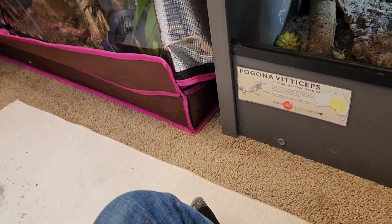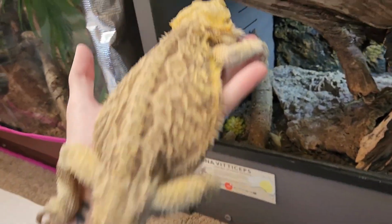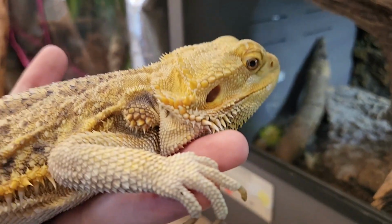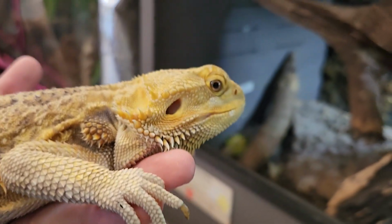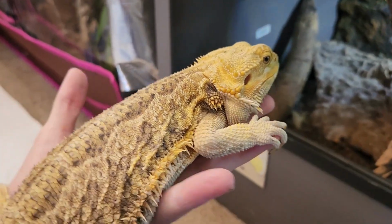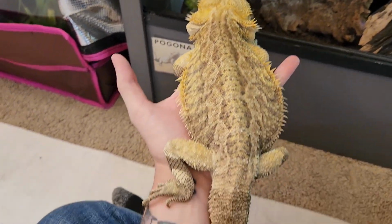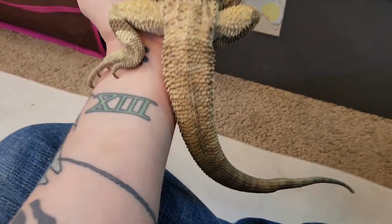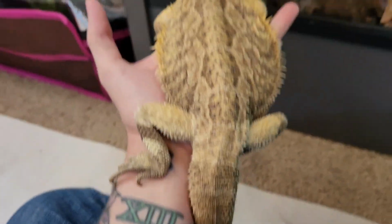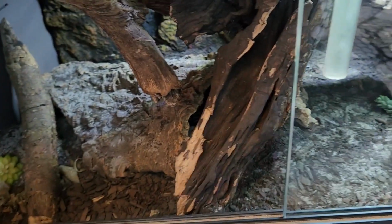Let's take her out. This is Cricket. Let me get a good grip on her. There you go. This is my bearded dragon. She's quite large. She's doing really well. She's like 90% done with her shed. I'm so happy because her whole body was that dull color, but now she's her nice, vibrant yellow.